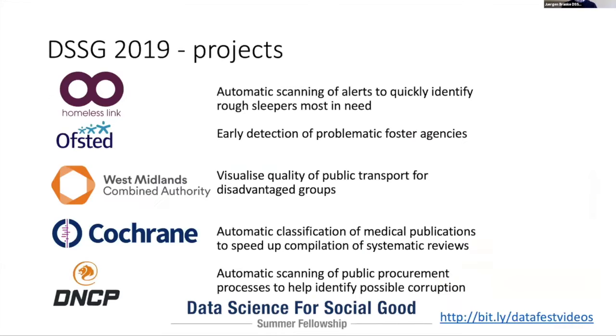So that was 2019, and to give you just an idea of what kind of projects we've been working on in 2019, there was a project with Homeless Link, trying to identify quickly the alerts that Homeless Link gets that point to the rough sleepers most in need. And I will show you a short video on this in a minute. We worked with Ofsted to try and detect problematic foster agencies as quickly as possible. We worked with the West Midlands Combined Authority to visualize the quality of public transportation provision for disadvantaged groups in particular. We helped Cochrane to automatically classify medical publications so that they can speed up the compilation of systematic reviews. And we helped DNCP, which is the National Procurement Agency of Paraguay, to identify possible cases of corruption.